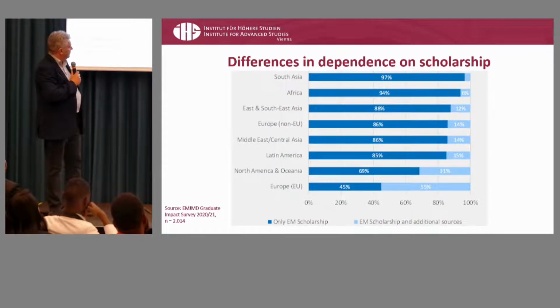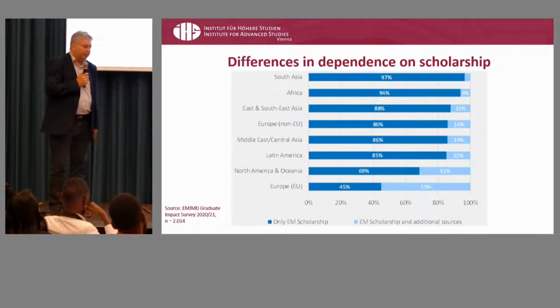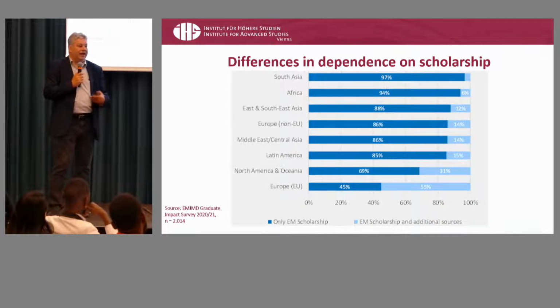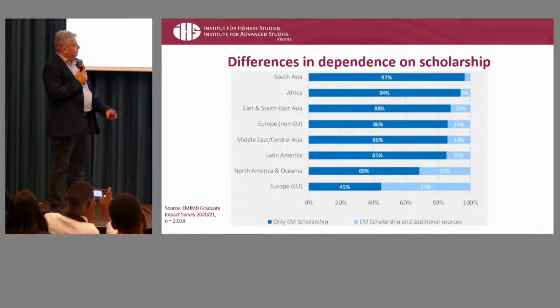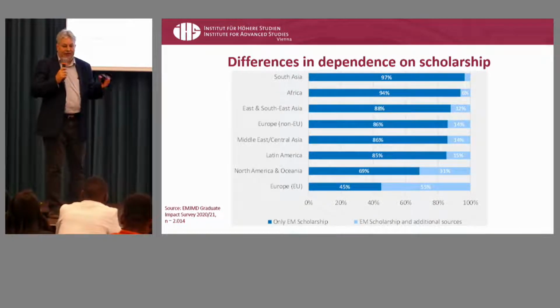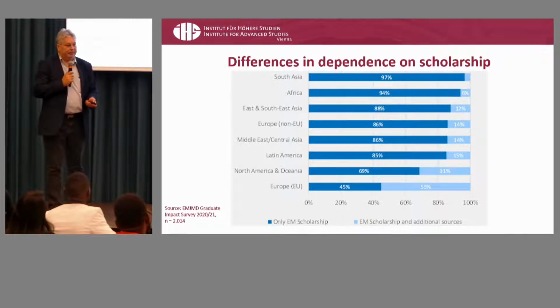During the Erasmus, how did the graduates fund their mobility program? The dark blue are those who only lived from the scholarship they got, and the light blue is the share that had additional funding from any kind of sources, most probably the parents. And this, for example, correlates very strongly with the region of origin. And of course, it also more or less correlates with the GDP of the countries somehow, if there's more money accessible or not. But this could be a political issue as well.